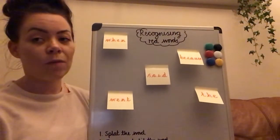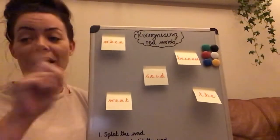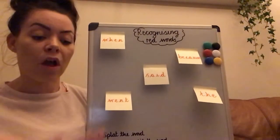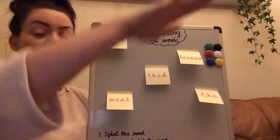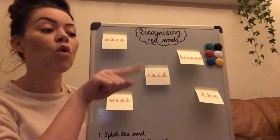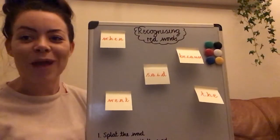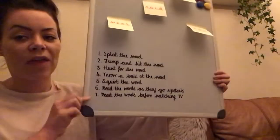Eventually, they'll just automatically go up and down the stairs and say their words, which is what you want, that they're practicing on their own. You can even put it on the step of each stair, so as they walk up they're reading it, but you've just got to make sure that the words are the right way up on the step. And if you haven't got any stairs, don't worry.